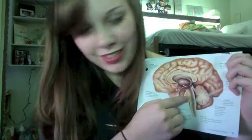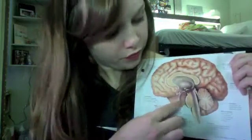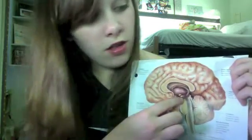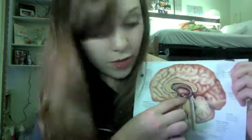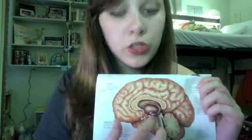So, from the pons, we move to the hippocampus right here. Or no, not right there. I'm silly. The hippocampus is right up here. See that right there? The hippocampus is part of the limbic system, and it's involved in learning and memory. So that's what keeps you going during test times and stuff during school. From the hippocampus, we move to the pituitary gland.